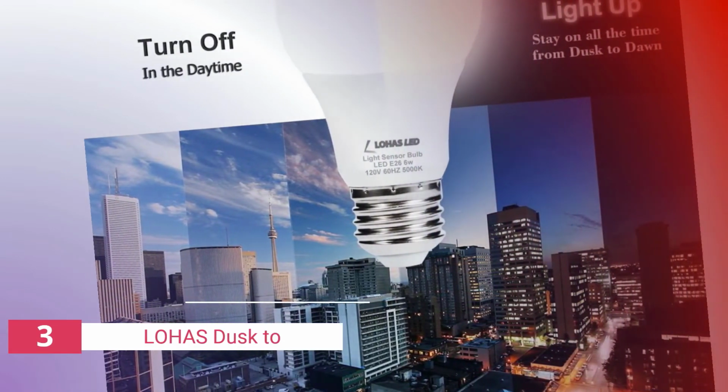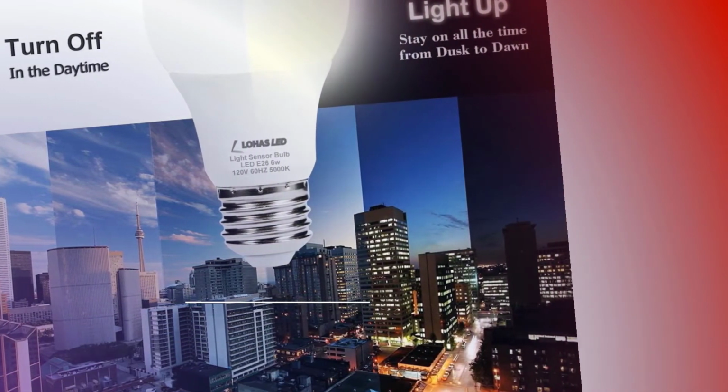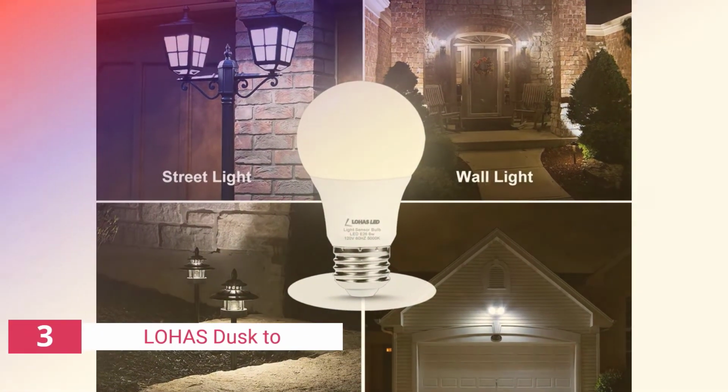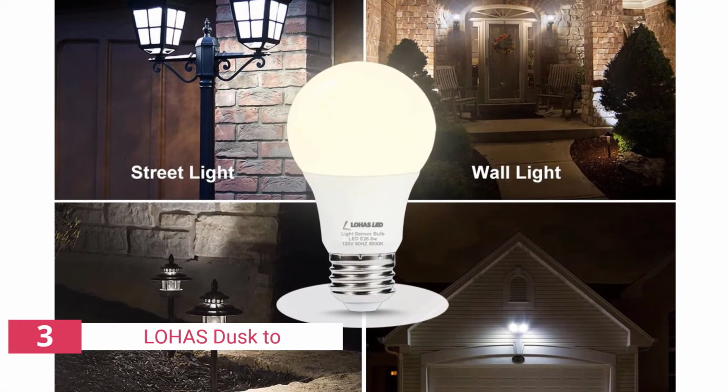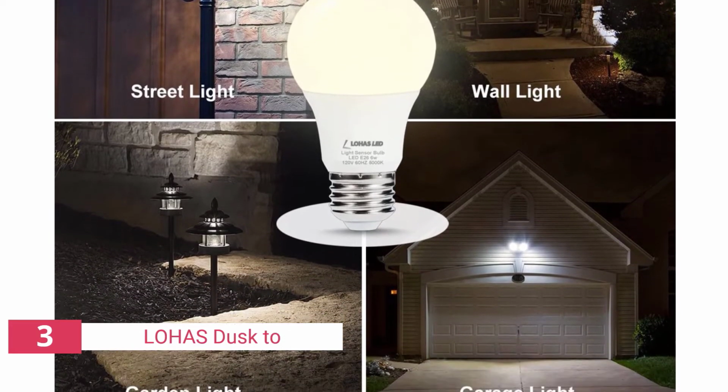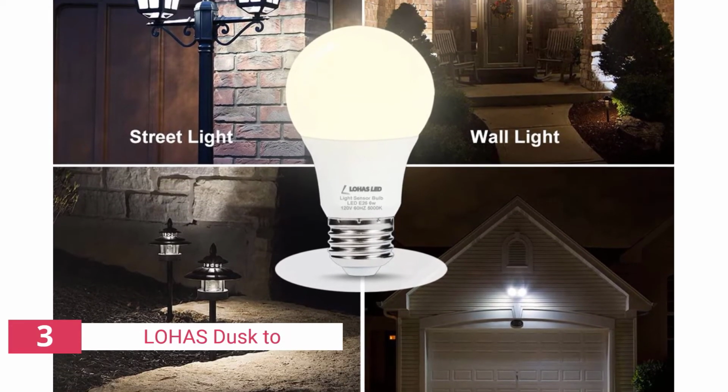Because of the built-in sensor, you don't have to do anything else after installing the bulbs in order for them to turn on and off. These are available in a 4-pack. The light bulbs are white or bright and offer a homey, clean aspect. These LEDs may last up to 30,000 hours.